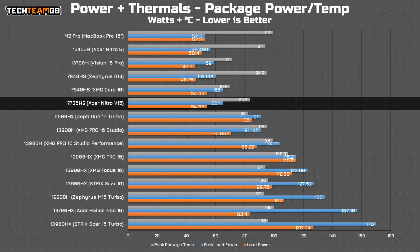Power and thermals wise, the 7735HS isn't bad. In the high power turbo mode, it peaked at 65 watts, but was stable at more like 54 watts. It only hit around 80 degrees Celsius too, which is mighty impressive, although the fan noise was frankly unbearably loud both while rendering and while gaming. In fact, have a little listen.